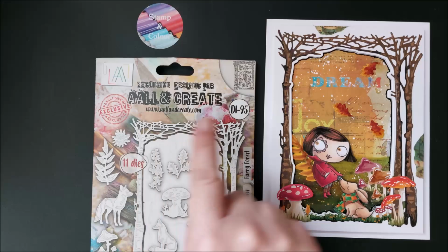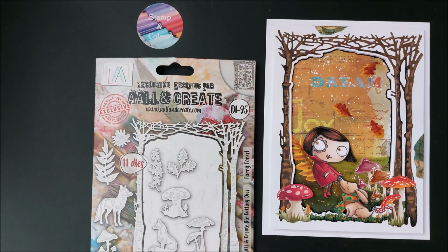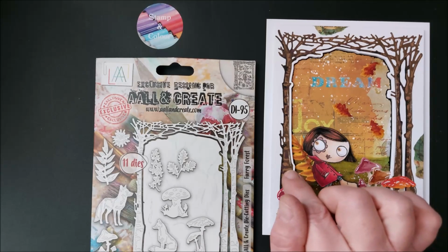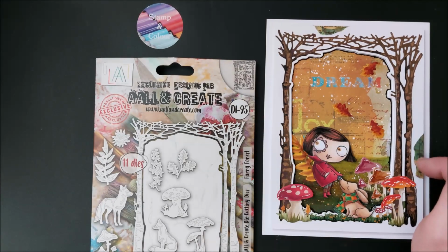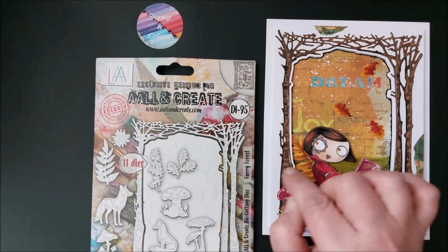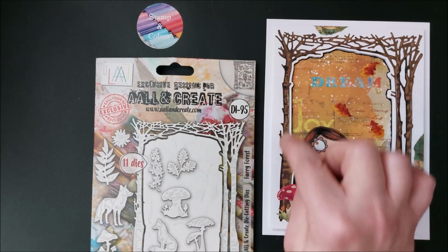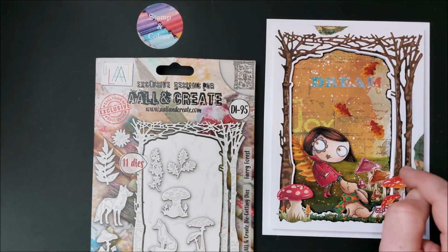Le cadre arbre, the tree frame, die cut in brown cardstock, donc coupé dans du papier marron. And then I colored in acrylic paint markers. Donc ensuite, je suis venue colorier avec des feutres acryliques marron pour rajouter des détails.